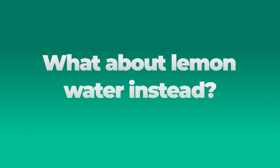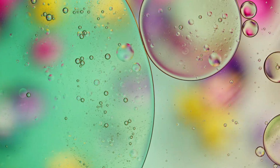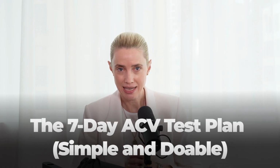Or what about lemon water instead? Lemon water is lovely, but it's a different acid. ACV has acetic acid specifically, which is what we're after here. So they're not interchangeable. Let's talk about the 7-day ACV test plan.